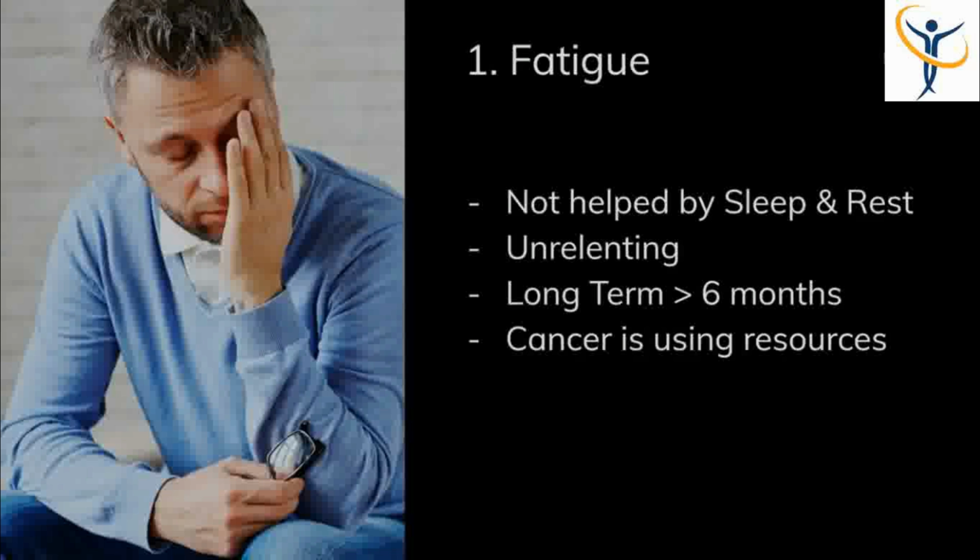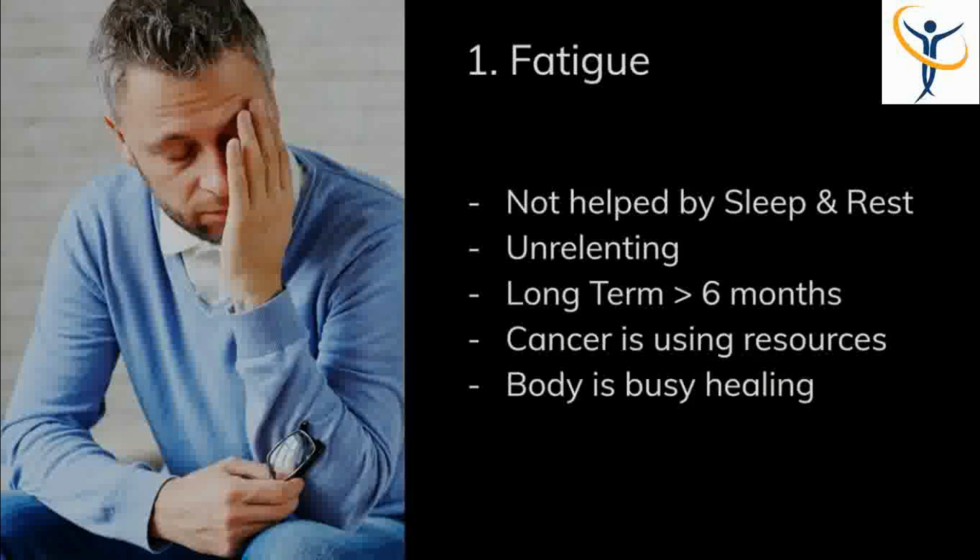And a couple of reasons would be that the cancer is using up some resources in your body, and on the other hand, your body's immune system is busy fighting this cancer and defeating it. So it's like there's this war going on that's using up resources. But remember, don't jump to conclusions because most commonly fatigue is caused by things like stress and poor nutrition.